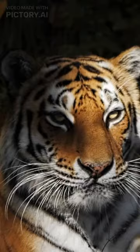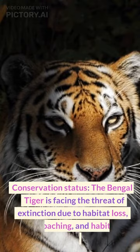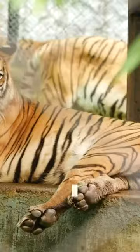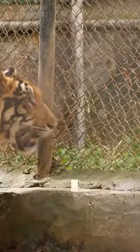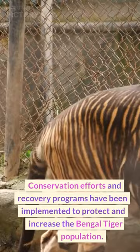Conservation status. The Bengal tiger is facing the threat of extinction due to habitat loss, poaching, and habitat fragmentation. Their range has significantly decreased, leading to their classification as endangered in the IUCN Red List. Conservation efforts and recovery programs have been implemented to protect and increase the Bengal tiger population.